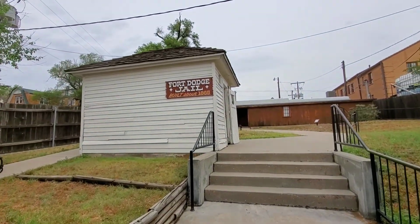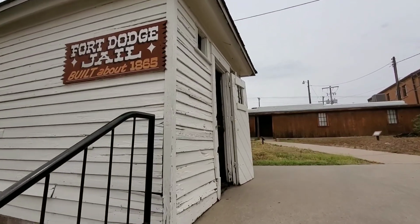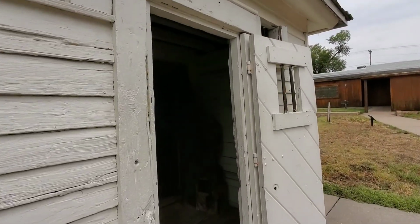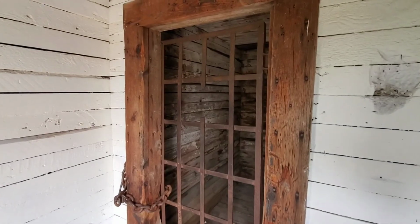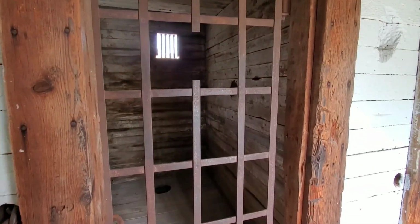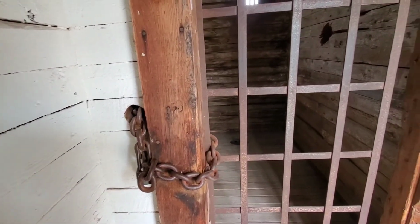And here's that small jail that was brought here. Oh wow, it's so little. It is literally a wooden box with a metal door and some metal bars. And there's the chain that would lock the door.